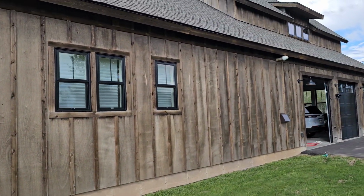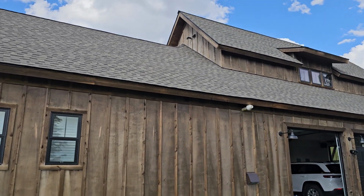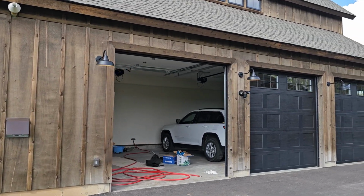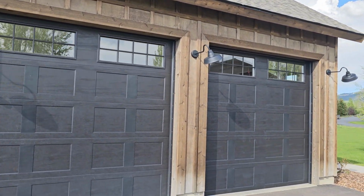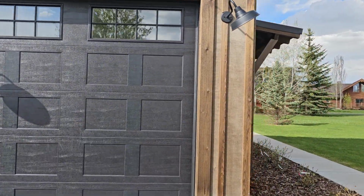As I wrap up on the exterior, you can see a comp shingle, high quality roof, and that third car garage. Again, on behalf of Skis and Pedals Construction here in Driggs, Idaho, an overview of the Miller Ranch product to be offered on the adjacent parcels.